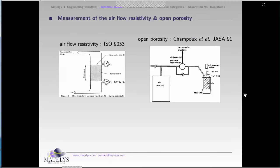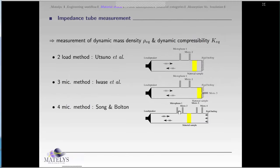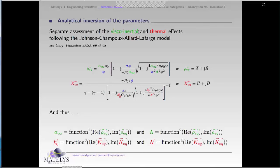So in a little bit more detail, you measure the airflow resistivity, and that's practical because you have a standard for this. We measure the porosity, which is a direct measurement of the porosity. And at last, we measure in the impedance tube 2 quantities which are typical for material properties, which are complex and frequency dependent. These are the mass density and the compressibility. So you have a number of methods based on impedance tube measurements to retrieve these 2 quantities. The most important is that these 2 quantities are connected to visco-inertial dissipation and also to thermal dissipation. And these are separate effects.